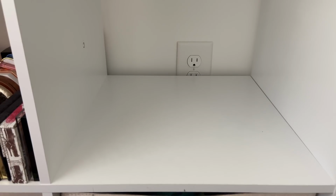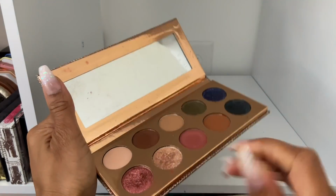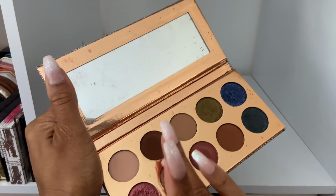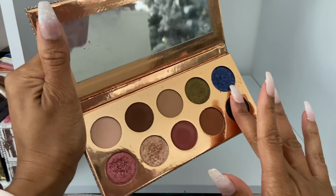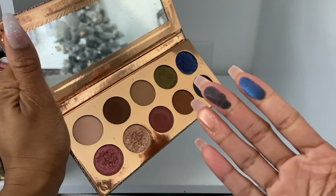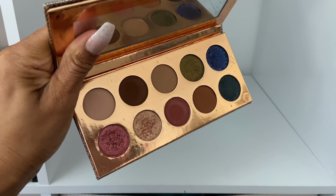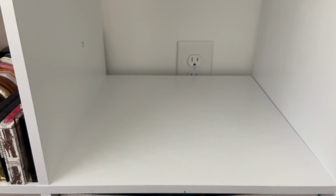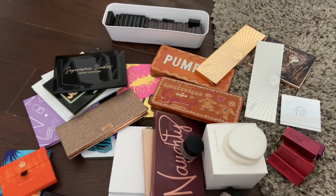So, what did I have in my maybe pile? Ooh, so I had the Dose of Colors in my maybe pile, and I don't know. Oh, look at that, it's so pretty. I don't know, y'all. I'm not ready. I'm not ready. So I'm not gonna give it up. Okay. So today's declutter wasn't the most successful.